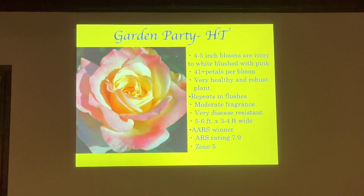This is Garden Party, a hybrid tea with 4 to 5 inch blooms that are ivory to white and then blushed on the outside with pink. Very healthy and robust. It repeats in flushes, meaning you'll get a bouquet and then it'll rest a while and you'll get a bouquet. So it makes for a very lovely garden display. It has moderate fragrance and is very disease resistant. It's quite tall, 5 to 6 feet tall and about 3 to 4 feet wide.